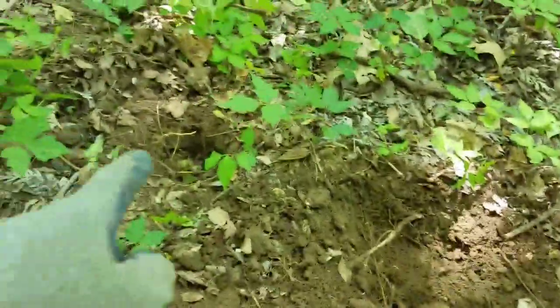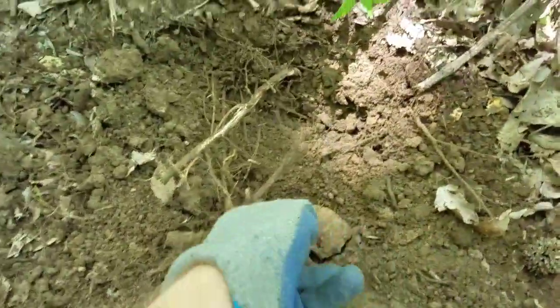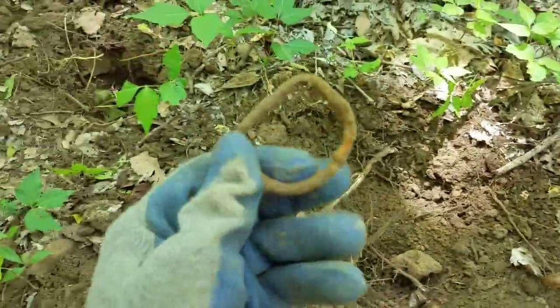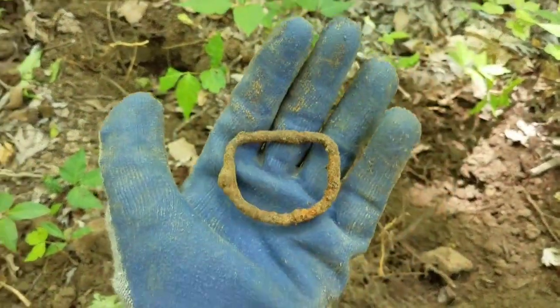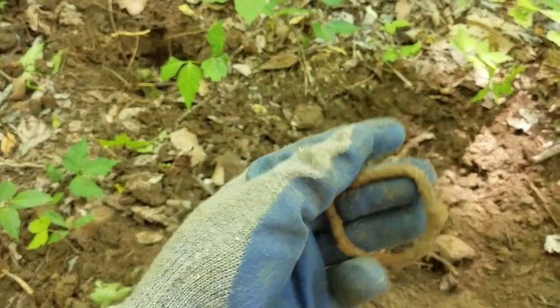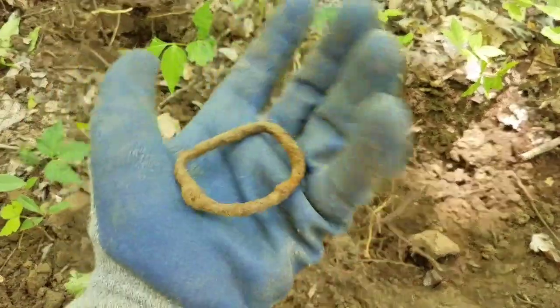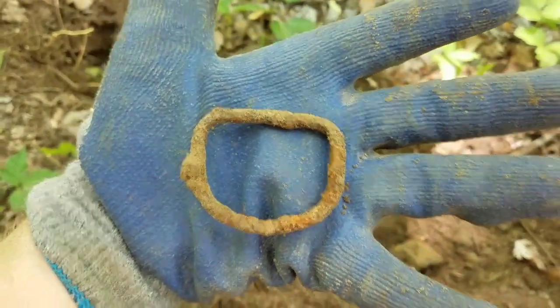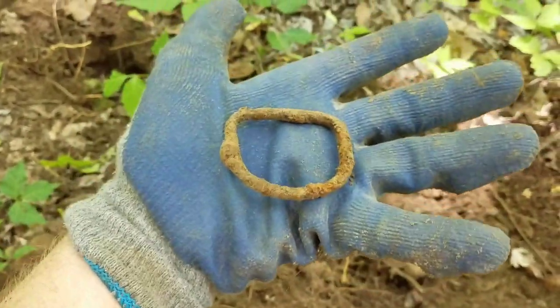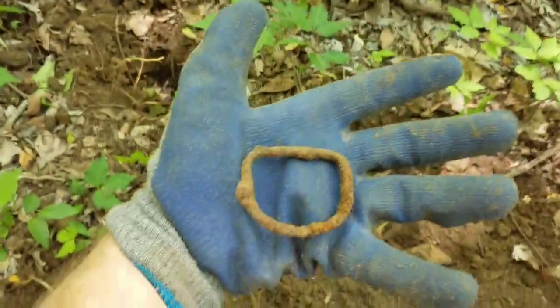All right, so I was just digging right there, that mason jar lid, and I started digging in here, and I got a pretty good signal, and check this out. Looks like an old, I'm guessing it's an old buckle. I don't know if it'd be a belt buckle or some kind of a strap buckle or something. Still really cool. I'm pretty sure that's what it is. A buckle or some kind of a ring type setup, but who knows what else is out here. There's got to be some more good stuff out here, so let's keep going.